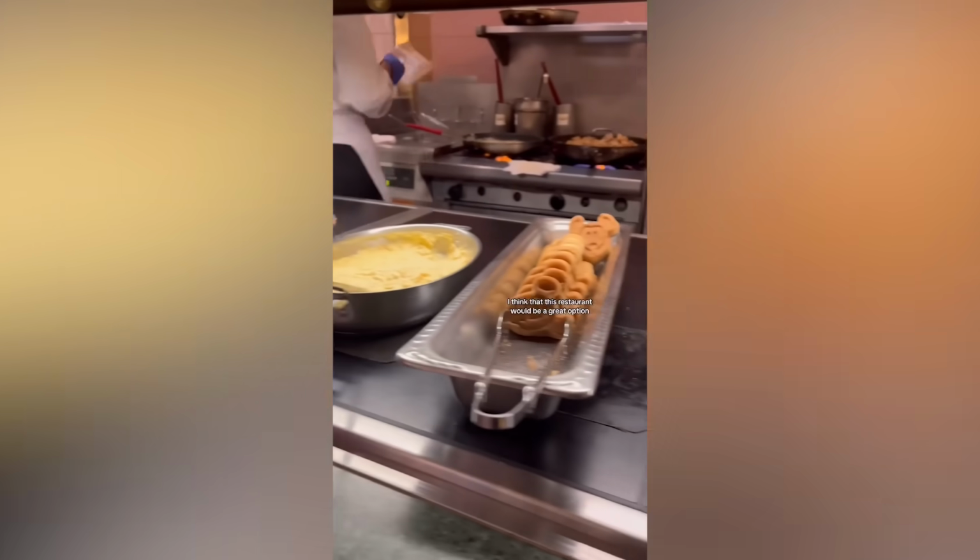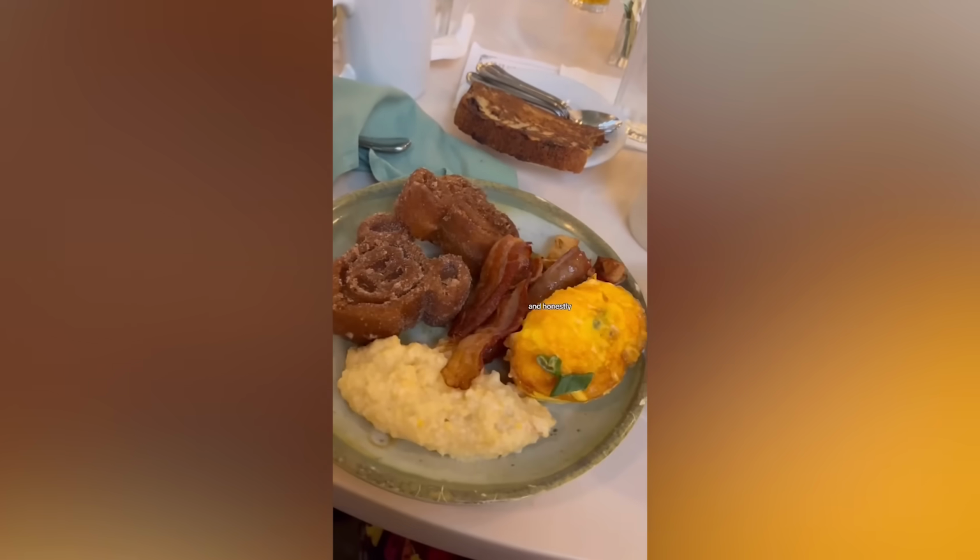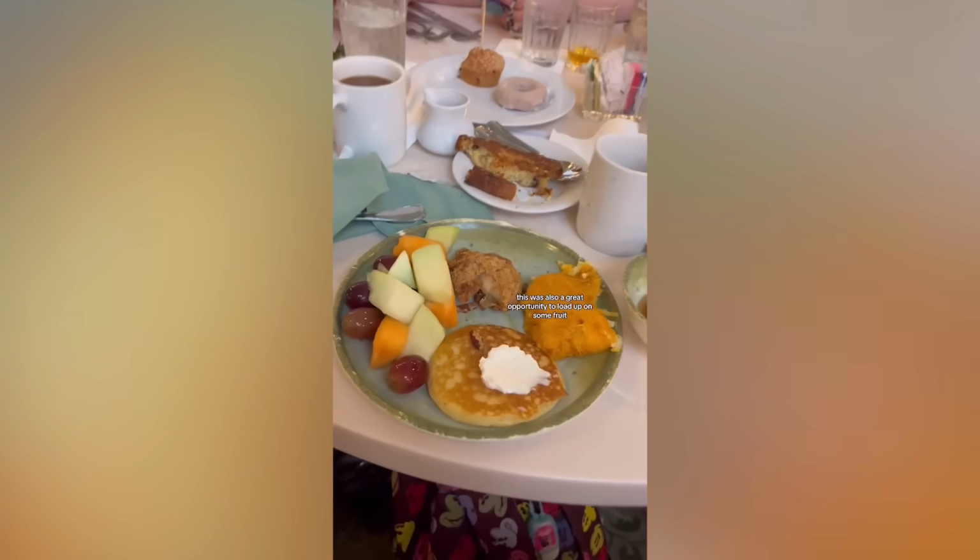I think that this restaurant would be a great option for families with picky eaters. There's so much variety, and honestly, everything tasted really good. They even have gluten-free pastries for our friend Katie. The server gave her an allergy guide, which detailed all of the allergy concerns on the menu. And they also gave her gluten-free Mickey waffles. This was also a great opportunity to load up on some fruit, which will keep us going throughout the day.